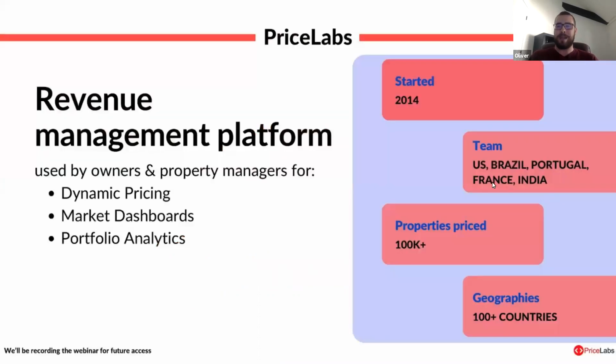So a little bit about the company here. We are a full revenue management solution. So we focus on the dynamic pricing side of things, which we're most known for. And then most recently, we've been moving into the market data and portfolio analytics side of things. So I'll focus most of my time on dynamic pricing, but yeah, we do provide all of those services here. So if you're just looking to get more data on, hey, what bookings are coming in your market, or more data on what bookings are coming in for your own listings, and what are those trends that you're seeing, definitely different solutions for all of your needs here.